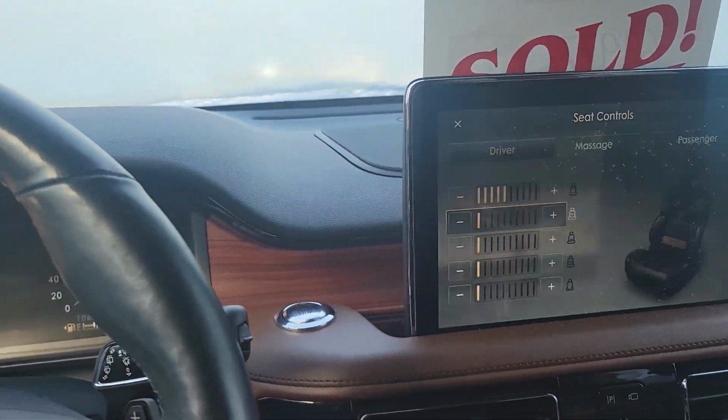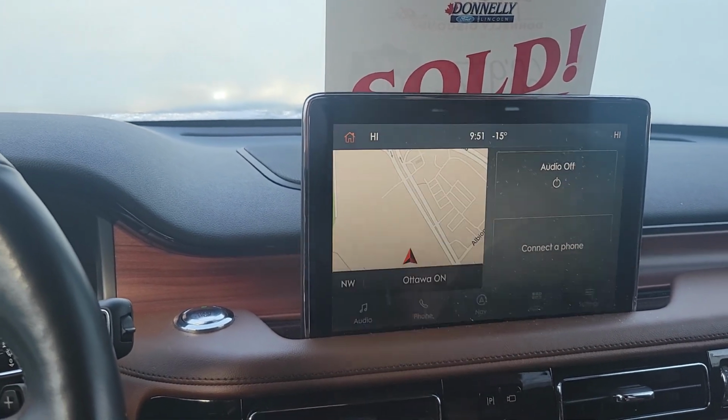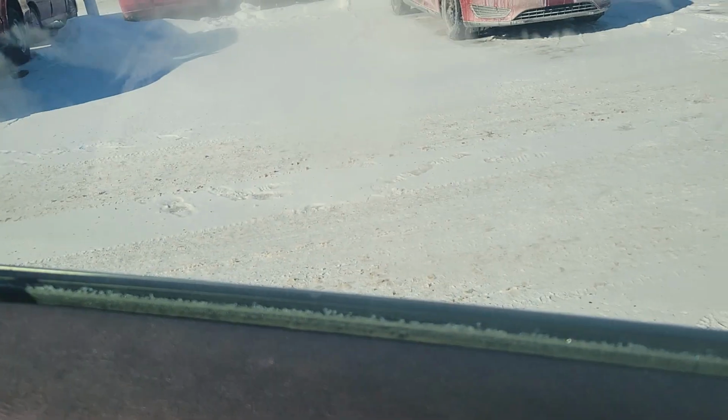These seats are incredible. It's 400 horsepower. It's a 3-liter V6 with a 10-speed automatic. So this is fully loaded. This is the one I'm sending you. I think that truck is gone, so I'm going to go outside real quick.